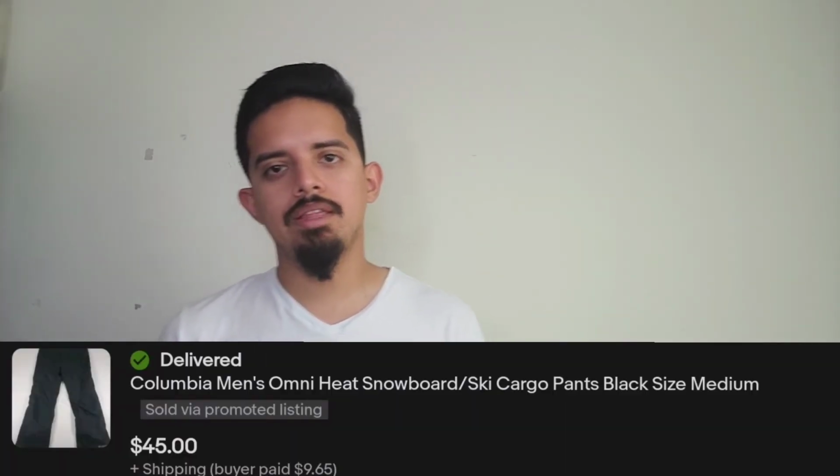Next up, Columbia Omni-Heat pants. I don't pick up Columbia that often. There are only two conditions. One, if it's obviously new with tags, maybe then I'll get it. Two, if it's cashmere, but I don't think Columbia would make cashmere. So if I ever found one that was cashmere, I would get it. And of course, the Omni-Heat set, whether it be the jacket or the pants, because every time I find it, and of course that too was at the bins, it sells for between 40 and 60. I have sold, I want to say, four, maybe five different Omni-Heat Columbia pieces, and they all sell in that area.